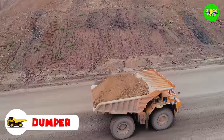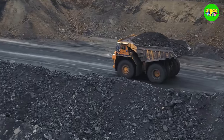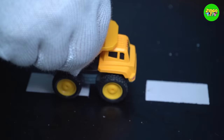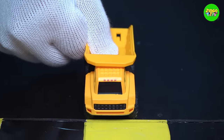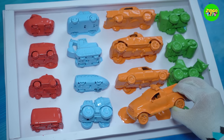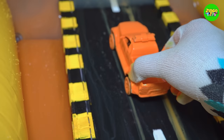Dumper. The dumpers carry loose rock and sand, and they have big and chunky wheels. The back of the dumper is called the hopper, where all things are stored. It's wonderful. Here's another colored toy. It looks great.